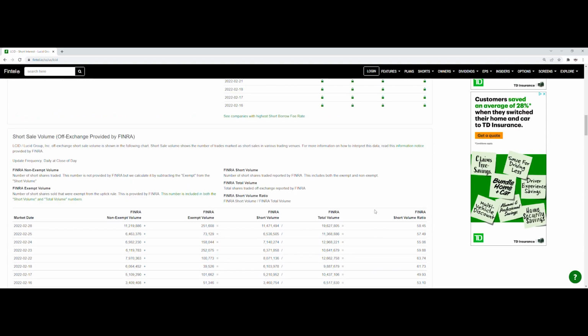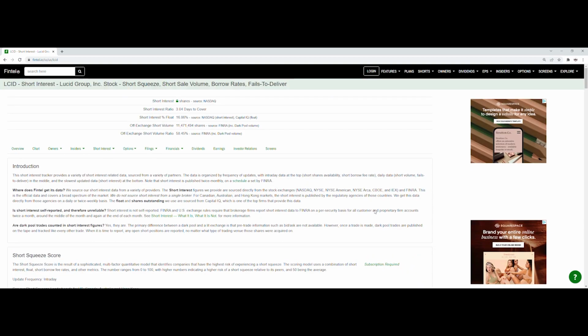0.45. So what this shows us, Lucid does continue to have short squeeze potential. Now let's move on to the order flow distribution. Now let's take a look at the order flow distribution for Lucid.